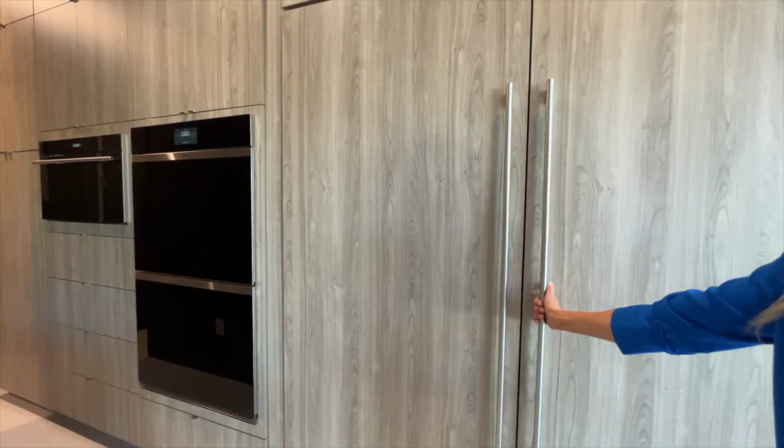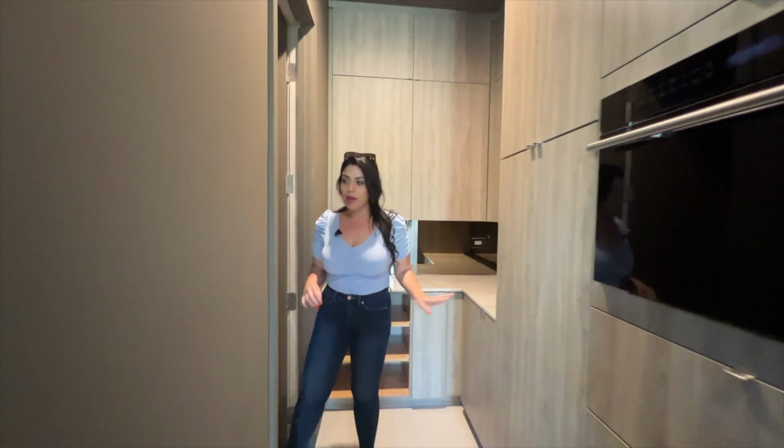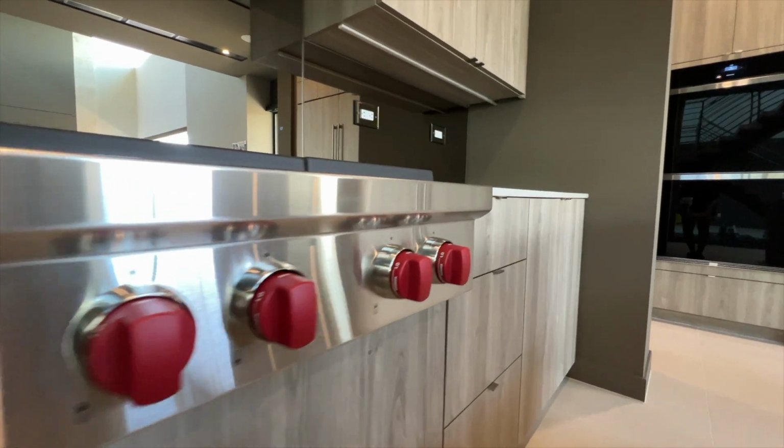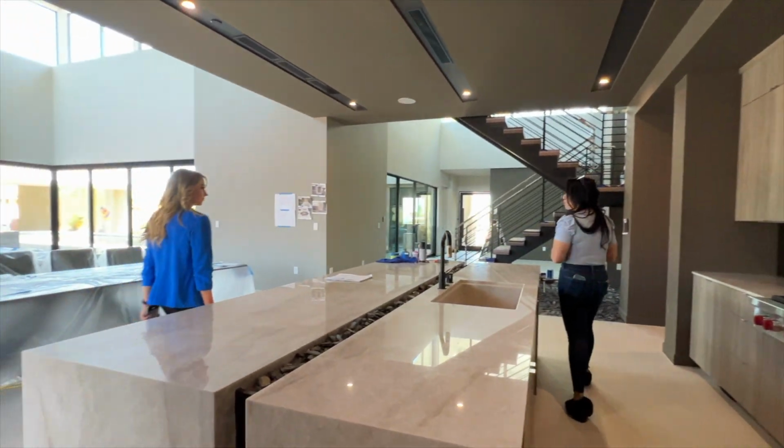And then back here you have the butler kitchen. So this is kind of like your prep area. And then we have the pantry as well. So this area is kind of like an extension off your kitchen area. Are we ready for the primary suite?